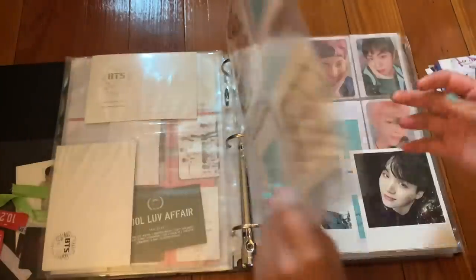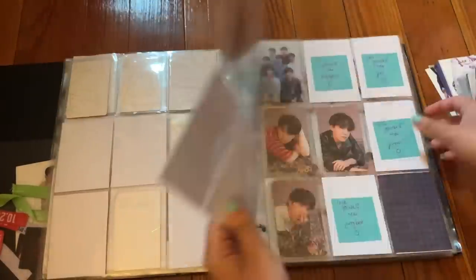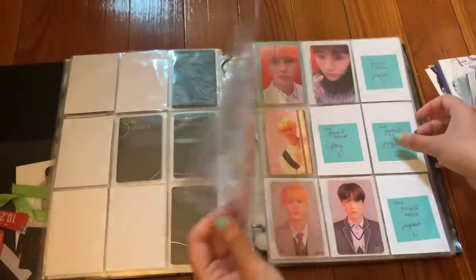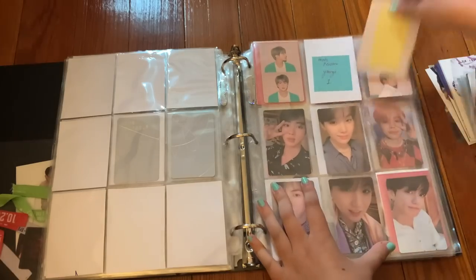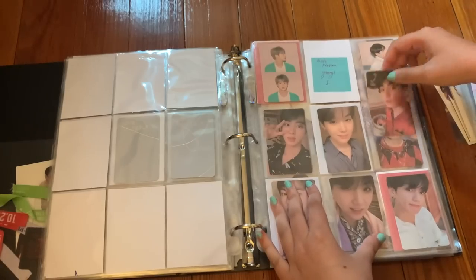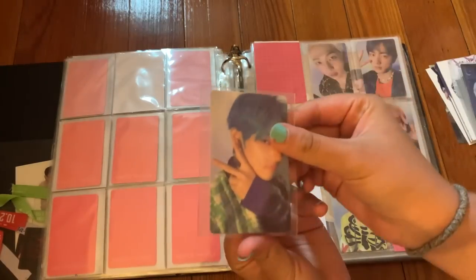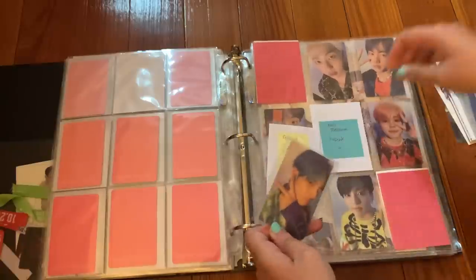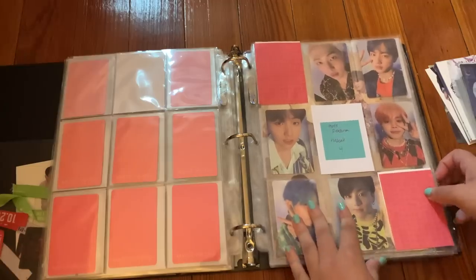So the first one we have is going to be a persona card, I think. So we have one of JK's personas, but I don't know which one it is. This one? Yes, this JK, super, super cute. So here is that one. Still missing that Yoongi card, but you know, it's fine. And then we also have Tae's version 4, which is super cute. And now I'm only missing Hobi, which is so fun. So yeah, that is what we have for BTS for this.